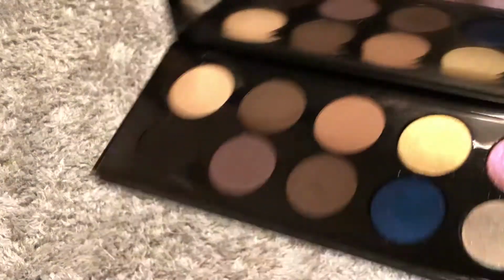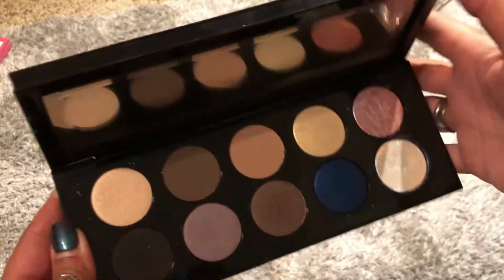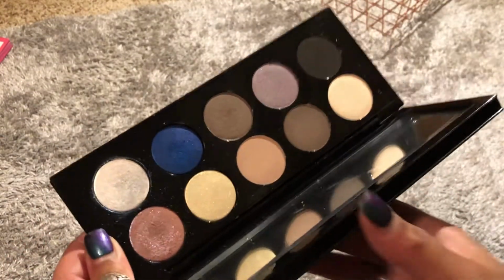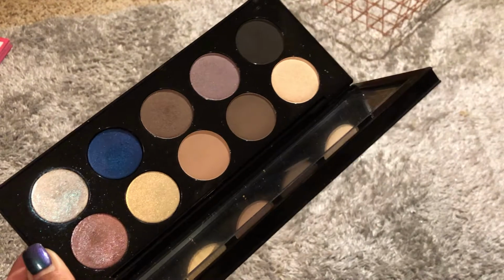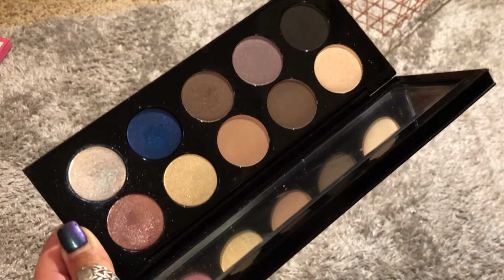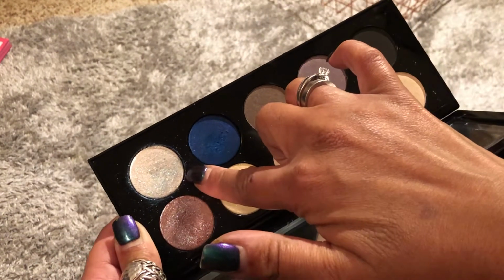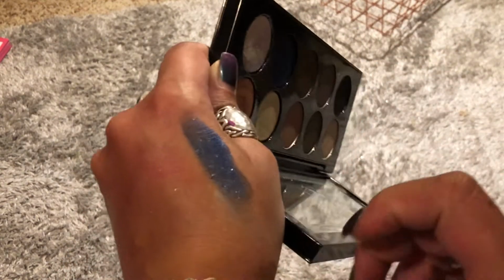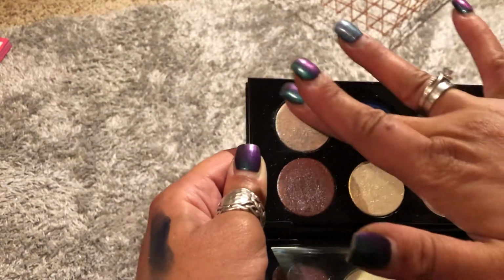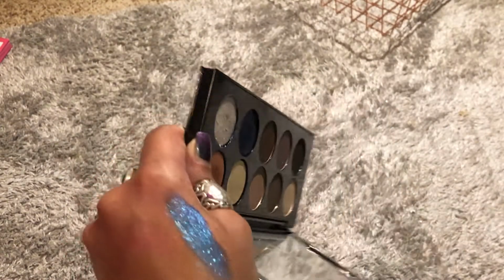I bought this during a VIB because I don't have very many cool tone palettes, and I was kind of hesitant to use it because I was like, what am I going to do? It's so cool. But I will tell you that this is a phenomenal palette. This shade right here is like a transformer shade. Look at that blue. Beautiful. Then you take this. Look at that. It's beautiful. On the eye, it's even better. I love this palette. I'm definitely keeping it.